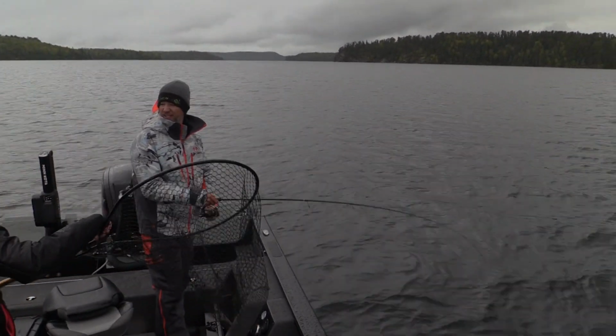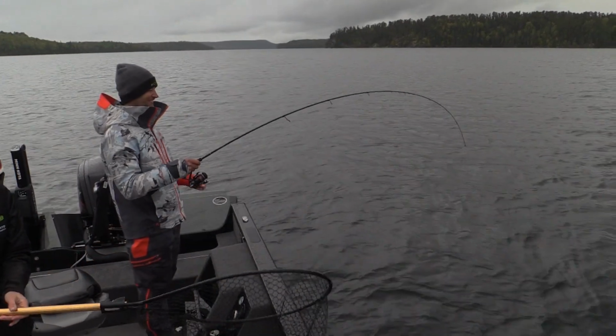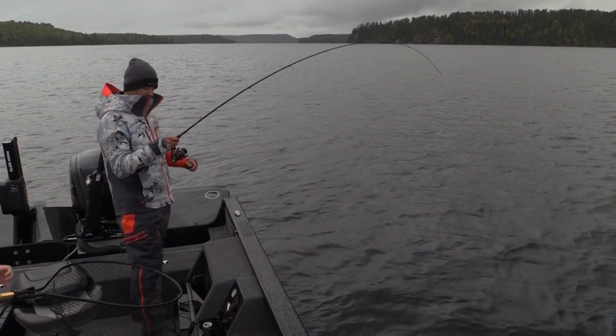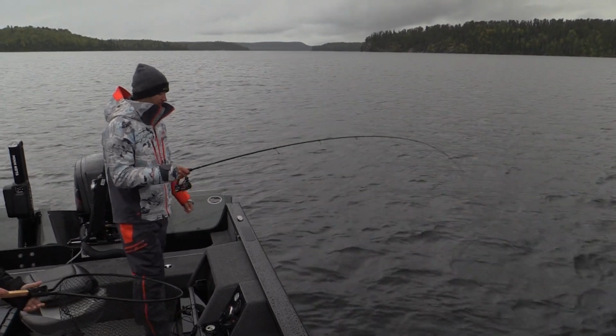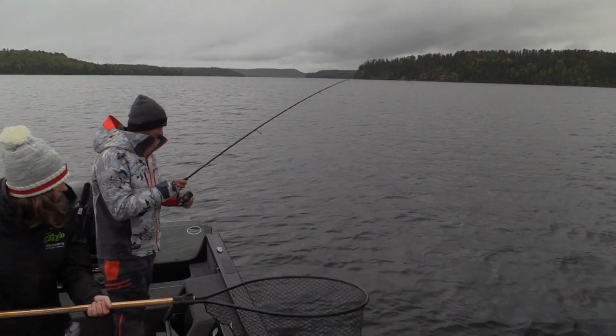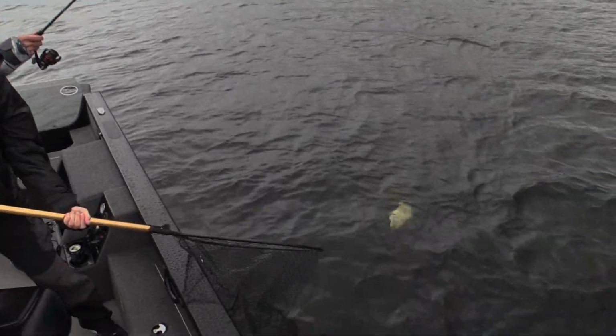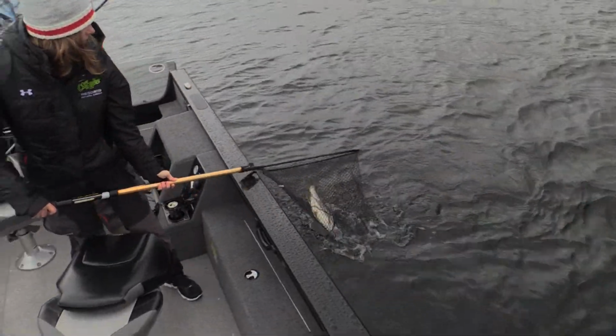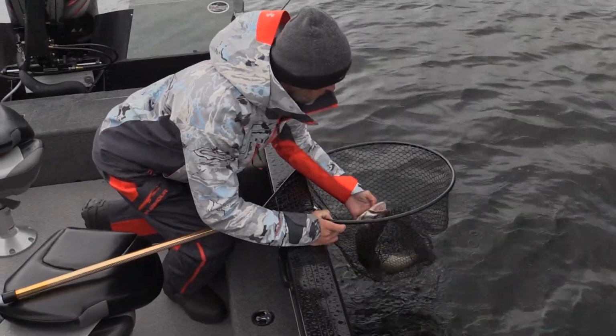You all right over there? Yeah, rod won't stay where it's supposed to. Got him on the paddle tail. It's not a big trout, but you know what? Not a huge one. No, it's a good nice starter one, though. Yeah, it's a nice fish. There we go. Nice one.